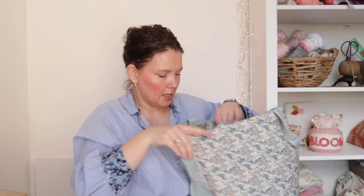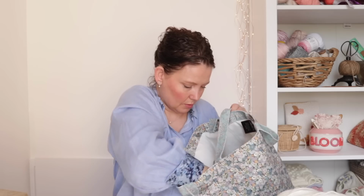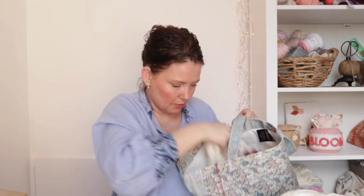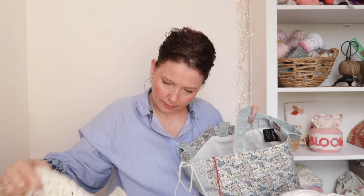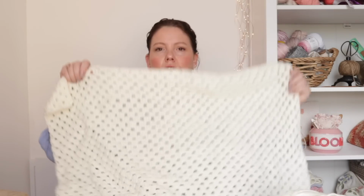Put that there. And then the other project was something that I'd started recently. I bought that really big thing of Aran weight wool, and then that lovely colour. And I wanted to make myself a cardigan. So I'm using a 5mm, and I want it to be quite a short cardigan, but quite a wide boxy cardigan. So that's what I've got so far. The back, you can see it's going to be big. And now I'm almost wondering if it's too big.